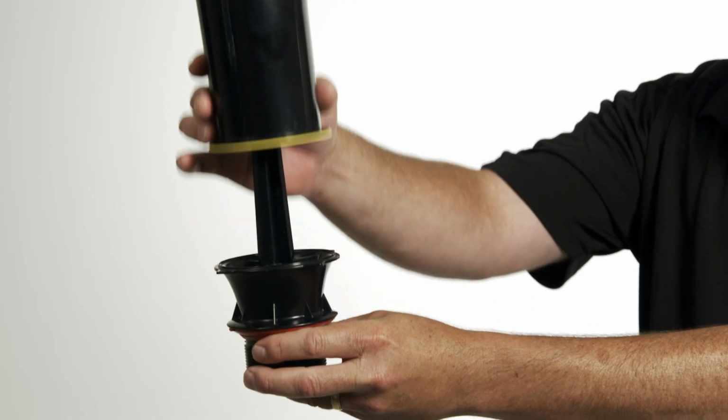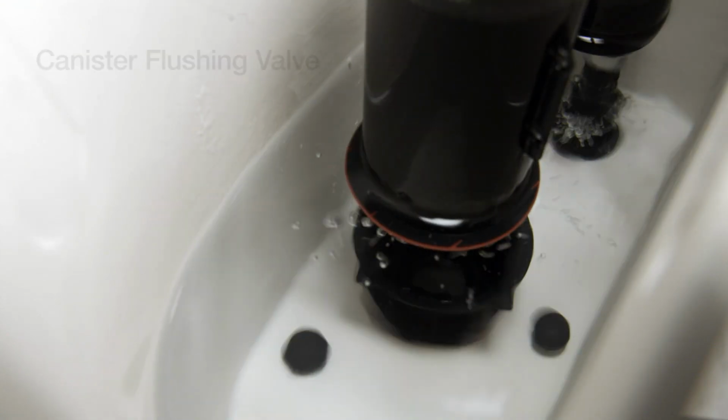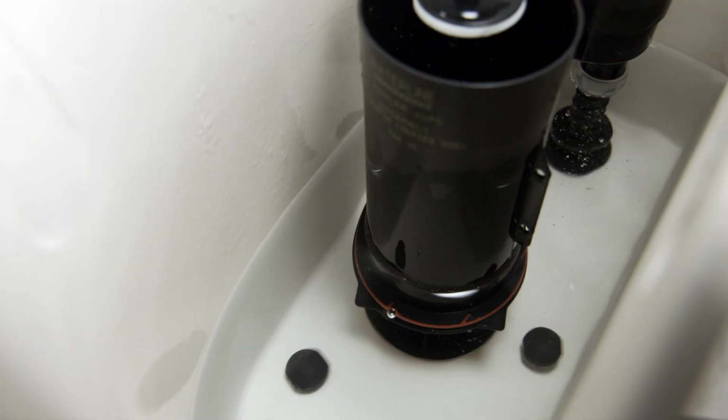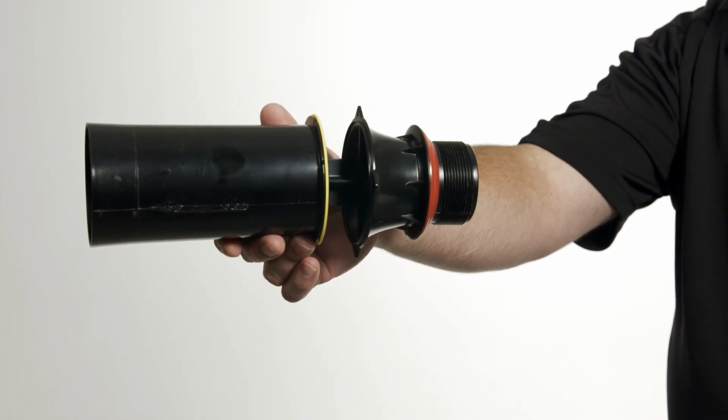What makes this valve so great is the canister rises vertically, and that allows water to enter the opening from 360 degrees, and that gives you a powerful flush. Also, the small silicone seal is very easy to service.